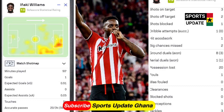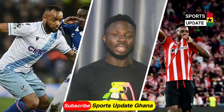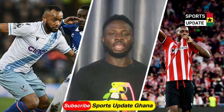Inaki Williams was involved in 8 ground duels, 1 aerial duel, and lost possession of the ball on 20 occasions. Inaki Williams was fouled once and was involved in 3 tackles and dribbled past 2 players. So that was how Inaki Williams fared for Athletic Bilbao in their 3-2 win over Girona. So these 2 players, Jordan Ayew and Inaki Williams, scoring on Monday Night Football in Europe.